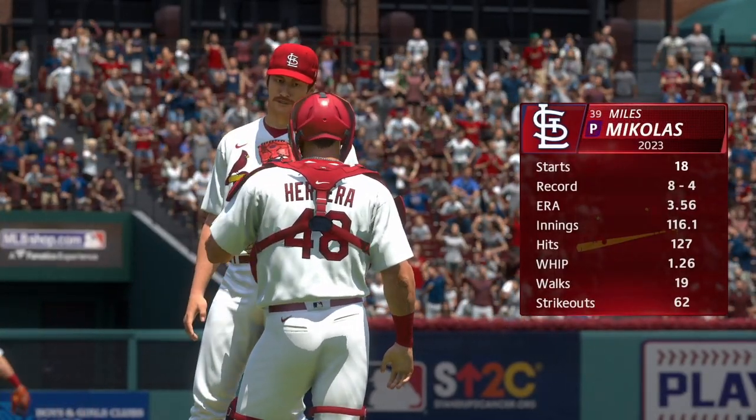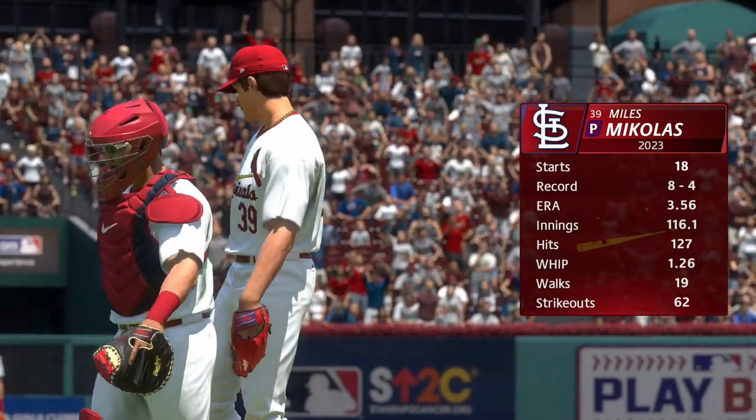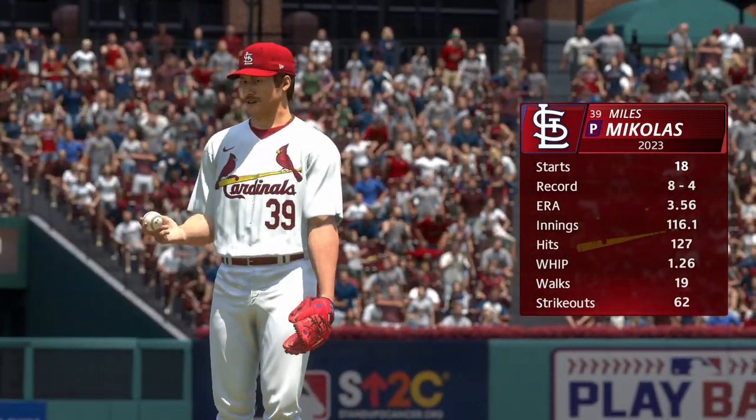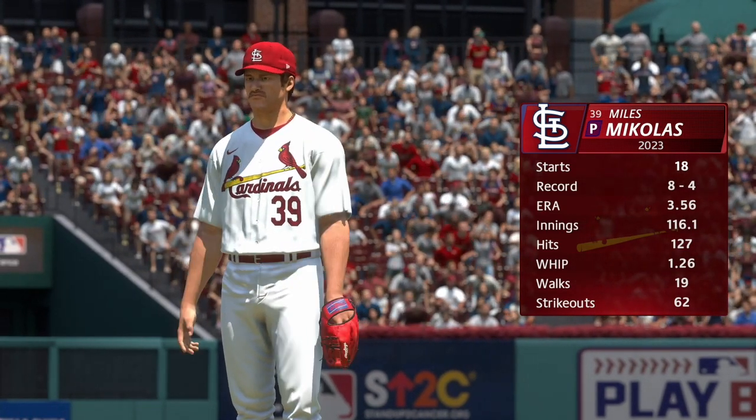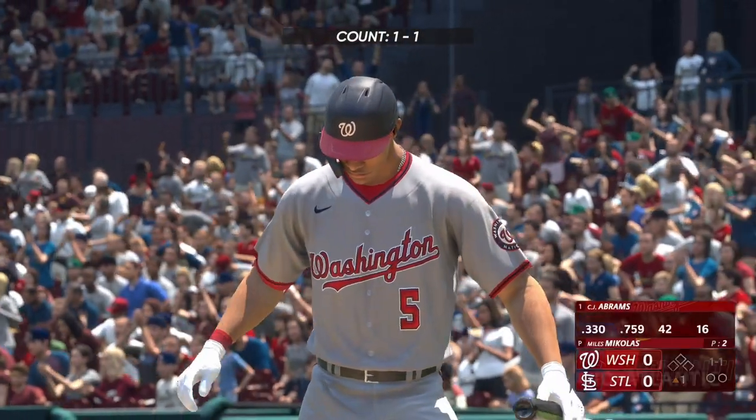Just about set to go now. And on the hill, the big righty, Miles Michaelis. And Chris, he's a guy that gets better when things get tough. Yeah, his batting average against is actually better when he's in a jam. So we'll see if he continues to dance his way out of danger.